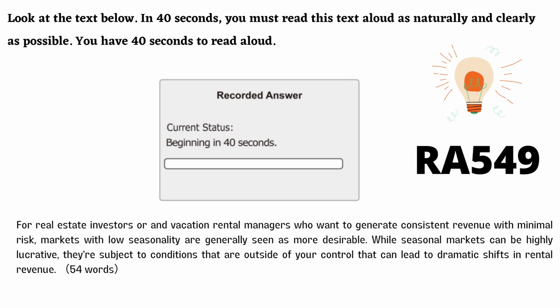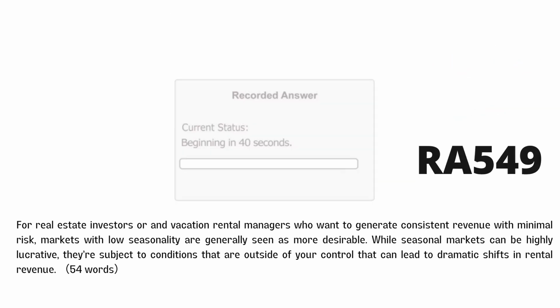For real estate investors and vacation rental managers who want to generate consistent revenue with minimal risk, markets with low seasonality are generally seen as more desirable. While seasonal markets can be highly lucrative, they're subject to conditions that are outside of your control that can lead to dramatic shifts in rental revenue.